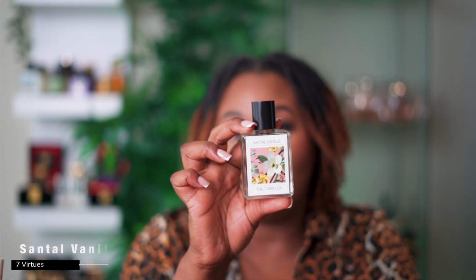And this one in particular is one that I added to my collection last year, and I added it during the fall time. And I really wish that I wore it more, because around that time I added a lot more fragrances. But y'all, this is one that's gonna be on my perfume tray. After this month, it's gonna be on my perfume tray for the fall time. Santal by 7 Virtues. You really can't go wrong with Santal.